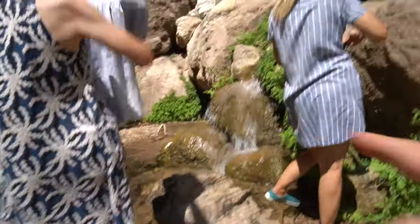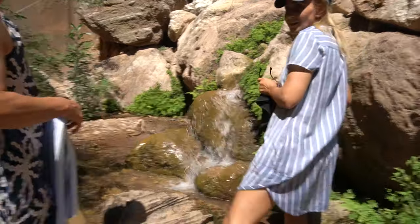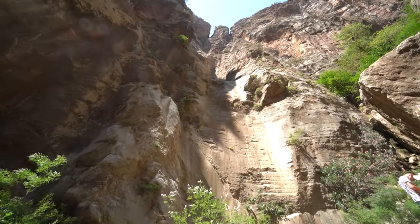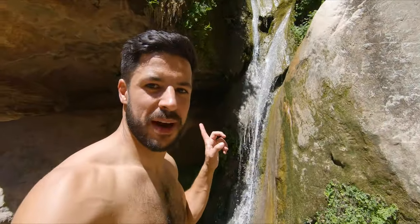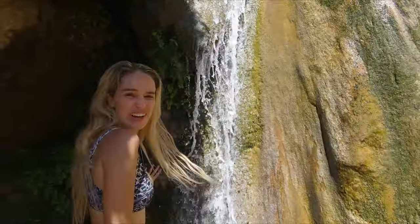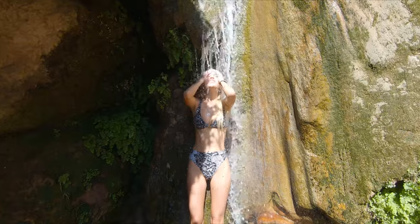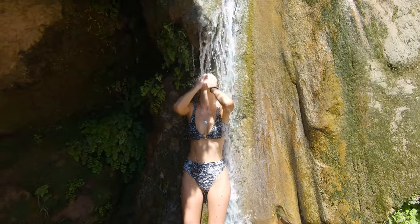And we found our waterfall. Instead of this massive one here. It's a shame, really. Well, seeing that we made the effort to come here, might as well go under it, right? It's so cold. That is so refreshing. Worth it. Oh, that is so worth it.